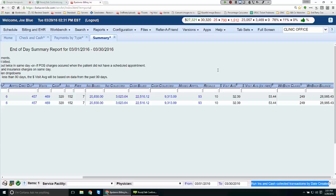So, if you're looking at it at 7:54 and the number's high, you can take a breath and wait 6 minutes and look at it again, or better yet, you can go click on the workbench, and actually take a look at what it is. But it will give you a very good idea of what the current snapshot is.